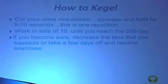Okay, so again, just cut your urine midstream, hold for 5 to 10 seconds, and then specifically after surgery, on the third day when the catheter comes out, we have you guys do a lot of these just to bulk up that muscle pretty quickly. If you notice any soreness anywhere from the anus to the scrotum, that just means, yes, you're hitting the right muscle, but as guys, you've never really used it before, so it's a little bit fatigued. What you can do is take a day or two off, or decrease the amount of time that you're squeezing that muscle, okay?